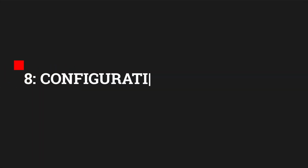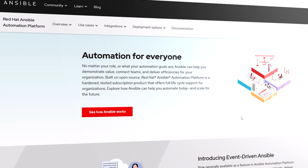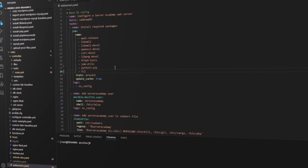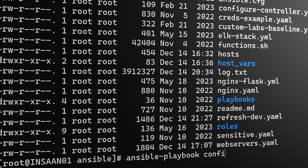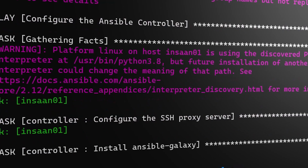All right, moving on. Configuration management. Ansible allows you to define your infrastructure as code. You can specify which packages should be installed, what user accounts should exist, and much more. Ansible ensures that all systems are configured consistently and correctly. You can use a Linux VM to install Ansible and practice making playbooks for other virtual machines to learn this tool.